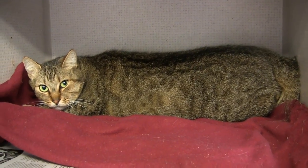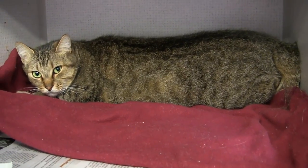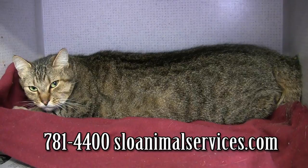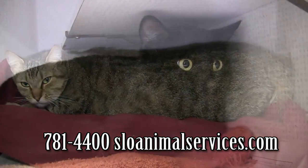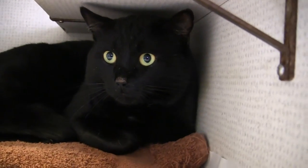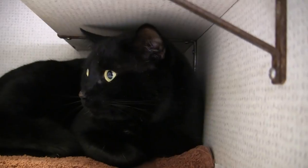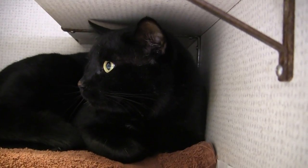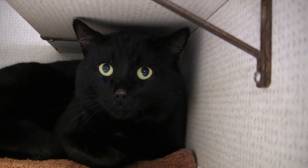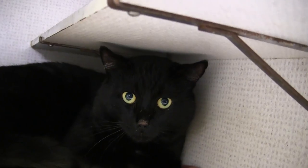Consider Koshka 214349. Next up, we've got Abra. Abra is a male, just about 3 years old. Nice tabby, ID number 192339. Abra. Hi, Peter. Here we have a beautiful, beautiful black cat, just about 2 years old. ID number 214995. And Peter qualifies for the black cat rebate. $25 back to you if you adopt Peter or any of our black cats here. ID number 214995. Peter.